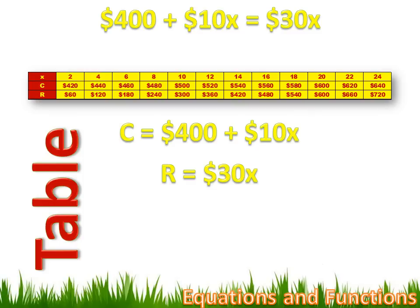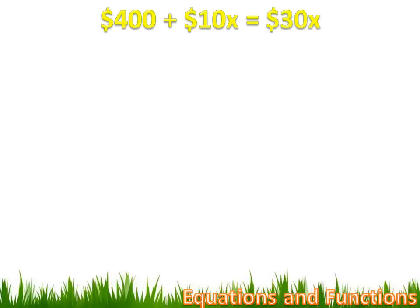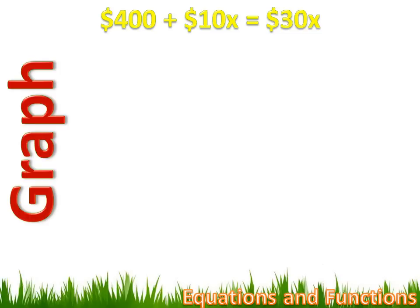Now, I've got the table filled out. Can I tell how many jobs it's going to take before I've paid off that $400 worth of initial investment in tools? Well, yeah, where C equals R, that's where I've paid off that initial investment. And I can see that after 20 jobs, my costs are $600, my revenue is $600. Everything's profit after that. I could also solve this equation for X using a graph.